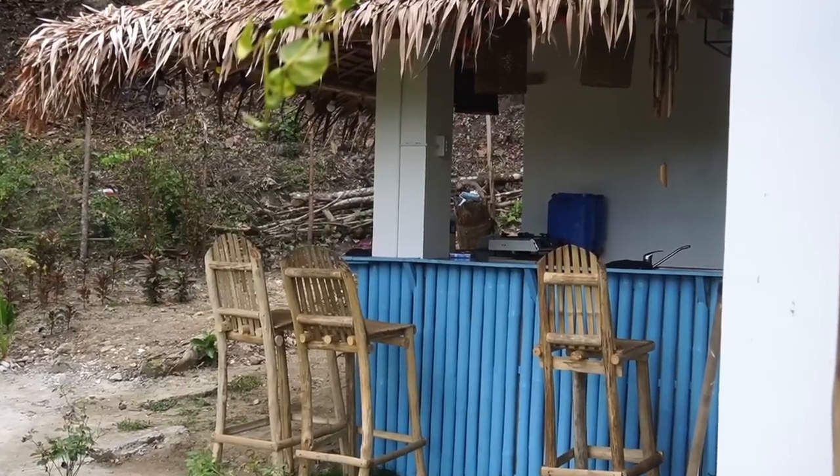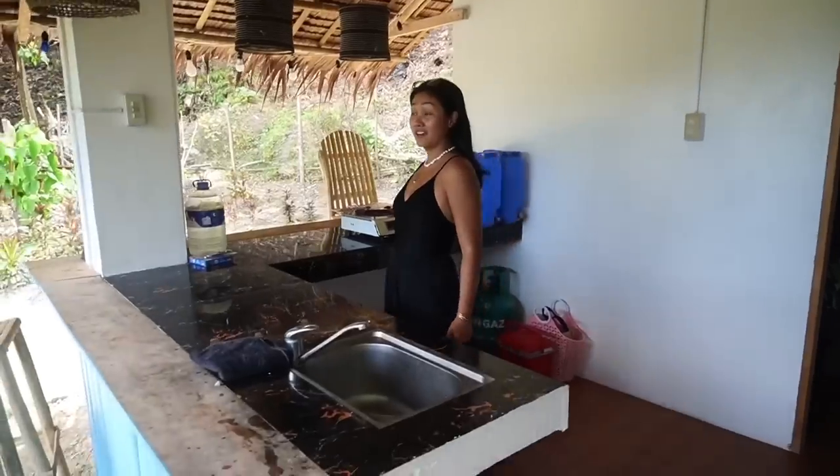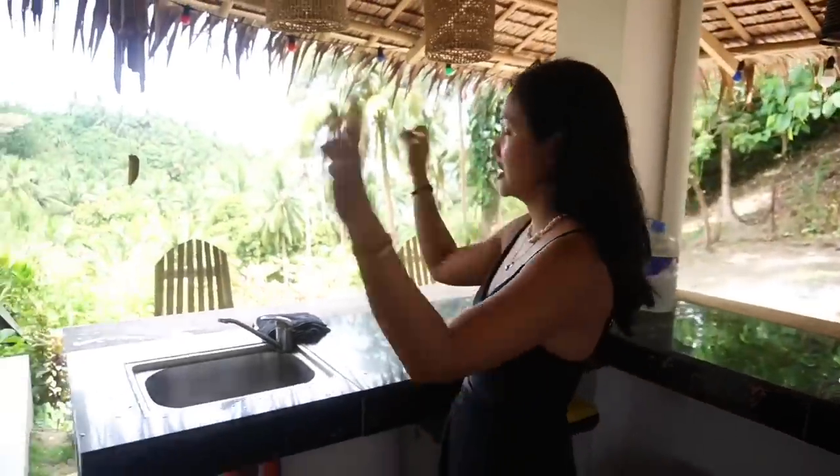Moving on. Welcome to the kitchen area. I think this is like my throne. Some people are bathroom people, they like the living room, they like the dining room. Me, I love being in the kitchen because I love to cook. This is my safe space. When I'm stressed, I cook. When I'm happy, I cook. When I want to think of ideas, I cook.